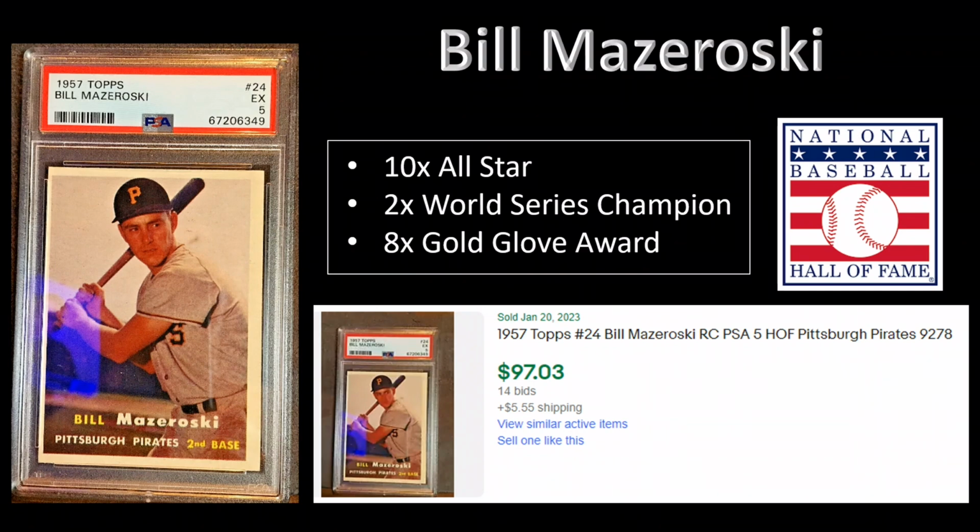That card right there sold for under $100 in 2023. Sure, it's a little off center, but those corners are beautiful. For a Hall of Famer, a decade of All-Star games, almost a decade of Gold Gloves, and a great baseball player.